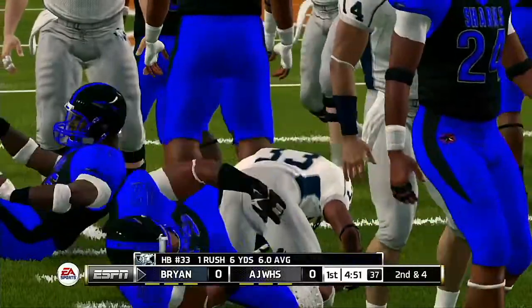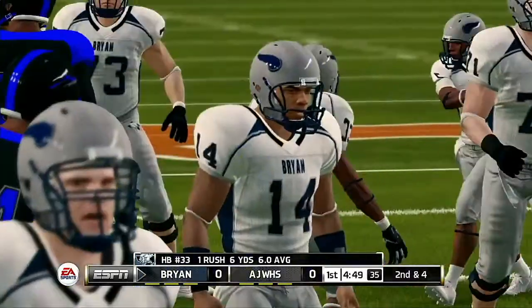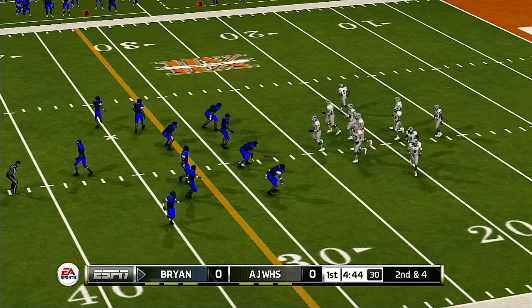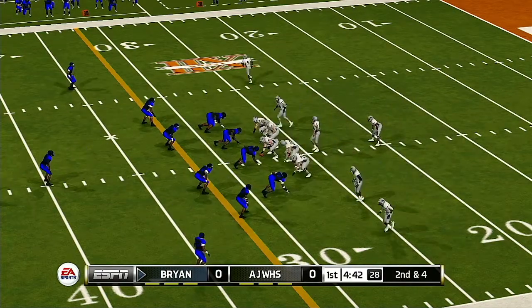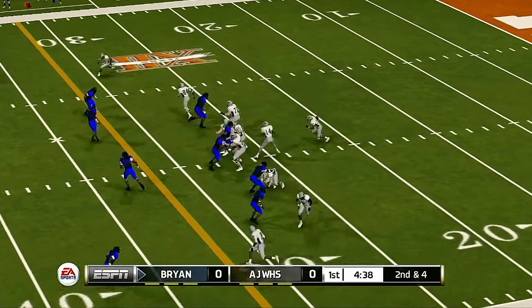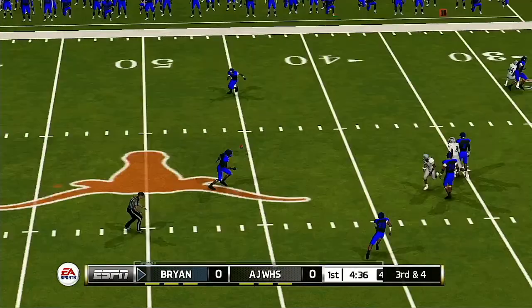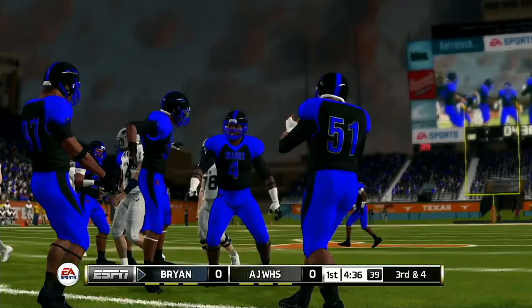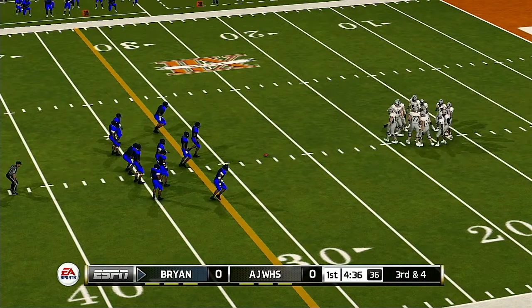The delayed handoff picks up about 6 yards there. That'll make it second. They're about 4 yards away here on second down. Pass incomplete, trying to get it to his receiver. There was just no way anybody could catch up with that pass.